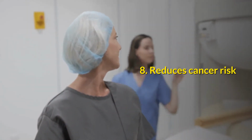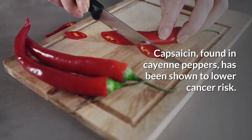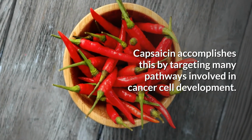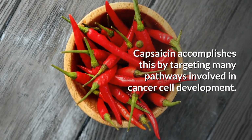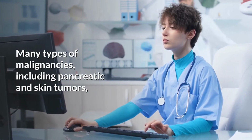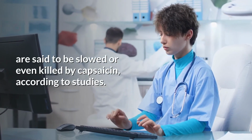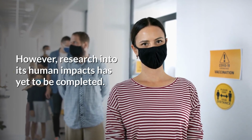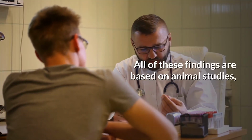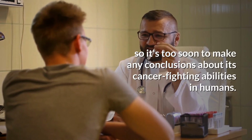8. Reduces cancer risk. Capsaicin, found in cayenne peppers, has been shown to lower cancer risk. Capsaicin accomplishes this by targeting many pathways involved in cancer cell development. Many types of malignancies, including pancreatic and skin tumors, are said to be slowed or even killed by capsaicin, according to studies. However, research into its human impacts has yet to be completed. All of these findings are based on animal studies, so it's too soon to make any conclusions about its cancer-fighting abilities in humans.